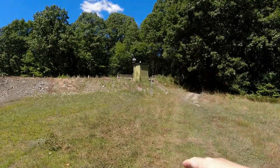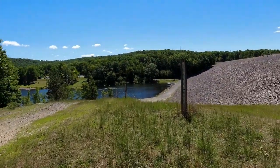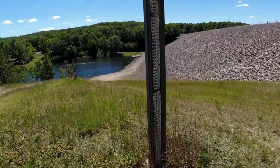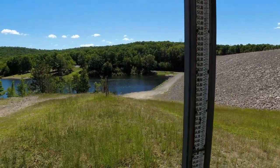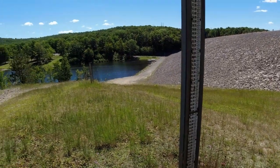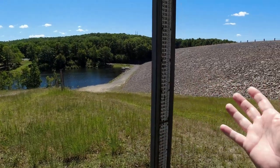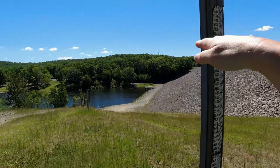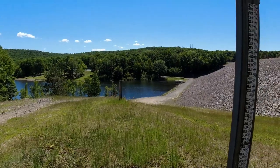So I just showed you that gauge there. Well, there's actually a number of them staggered down the hillside here. So this is at different stages. This one only goes to 57.50 right there. So I'm guessing these are here in case water was to reach this high, they could actually see how high it is. I'm guessing, if I understand that correctly, 57 feet is above the level down there.